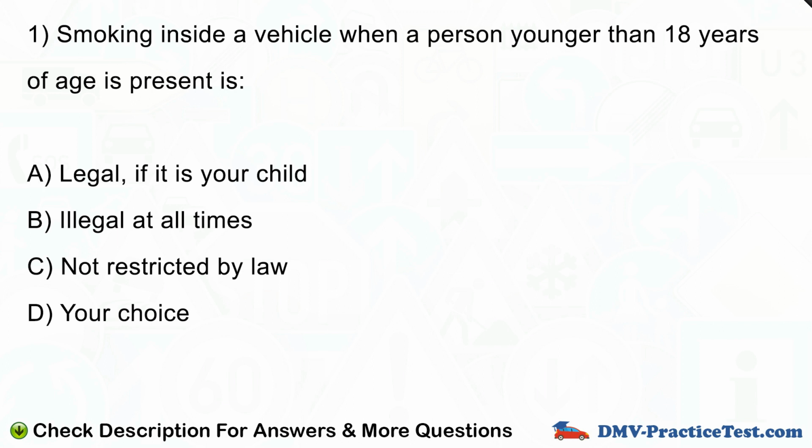Question number 1. Smoking inside a vehicle when a person younger than 18 years of age is present is A. Legal, if it is your child. B. Illegal at all times. C. Not restricted by law. D. Your choice.